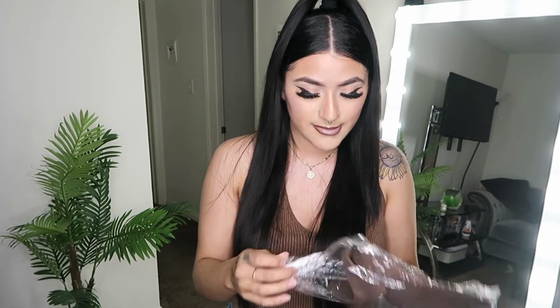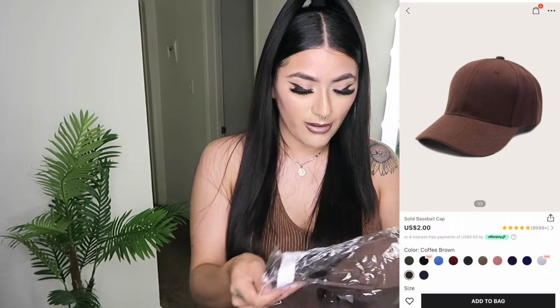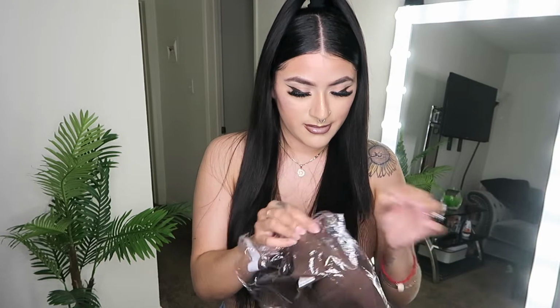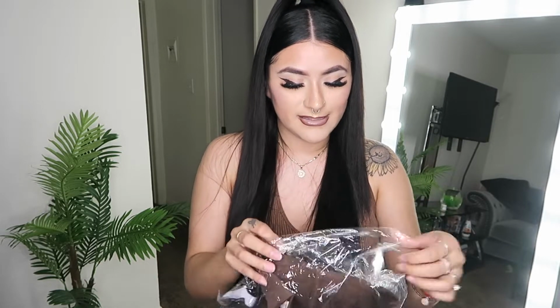Oh my god, I forgot I got a hat. It's brown. Yes, I got a brown hat. Come on, Shein, you can do a little better. I feel like the hat is turned into a ball. So this is the gorra. See, it's all squashed. I mean, I feel like I could fix it, but yes.